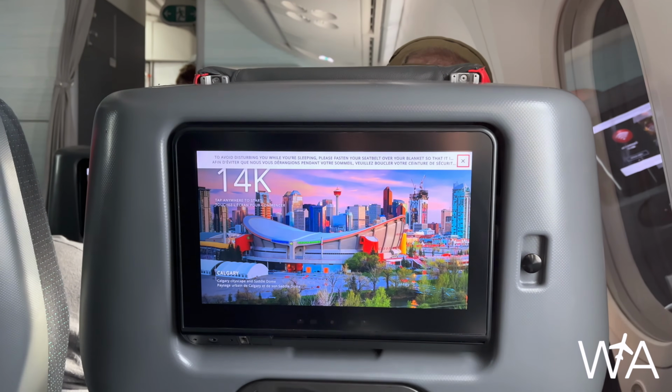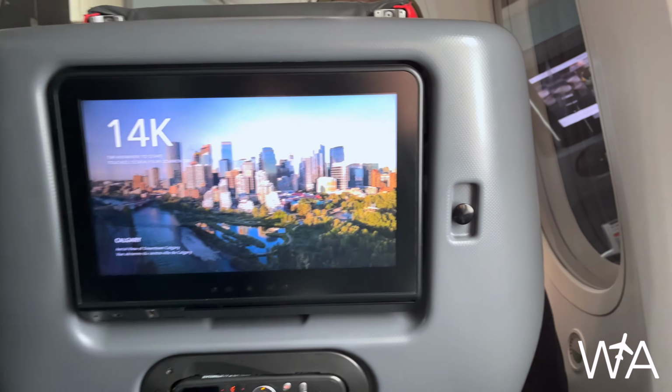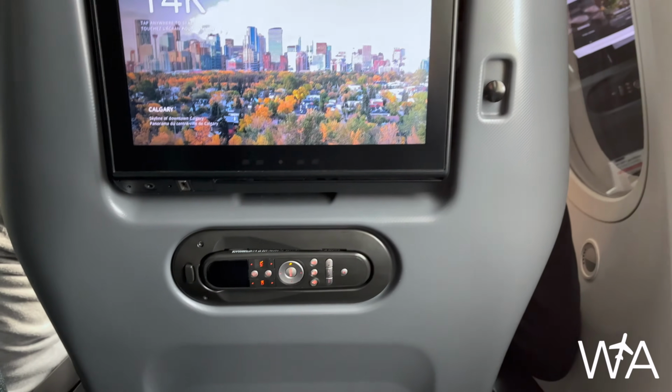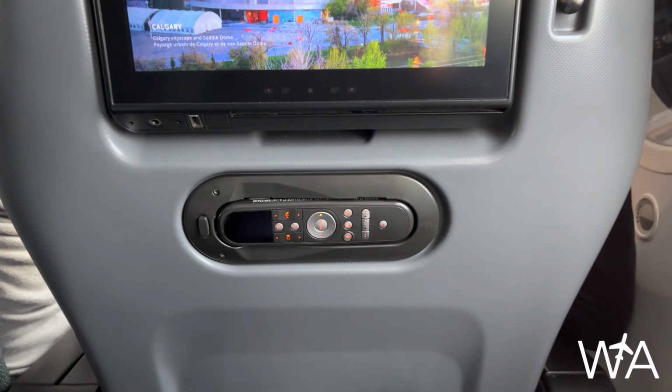Settling into my seat and taking a look around, on the seat back in front we have a large touchscreen entertainment system with a small coat hook on the right side. The system can also be controlled using a remote control, which is stored in the seat back below the screen and pops out for use.